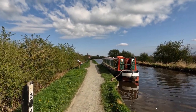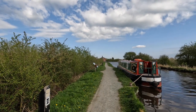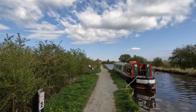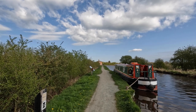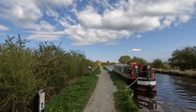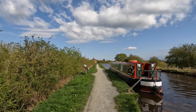So this is where we moored, just outside the entrance to the Prees branch, where there's quite a large area for turning, and that's where we'll be turning tomorrow, I think, and heading back towards Ellesmere. Really nice spot this, with some bollards.